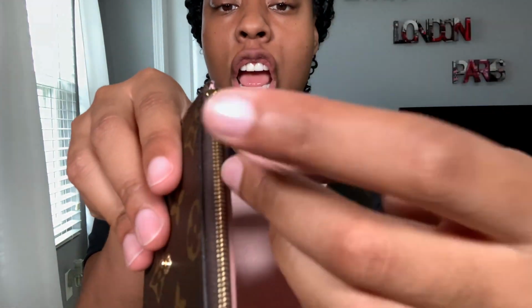Guys, I'm super excited because I never in a million years thought that I would be able to afford a real Louis. And I've never really been the purse type anyways. I've always been really tomboyish, never really caring about purses, but I saw this and I fell in love with it and I felt like I had to have it.